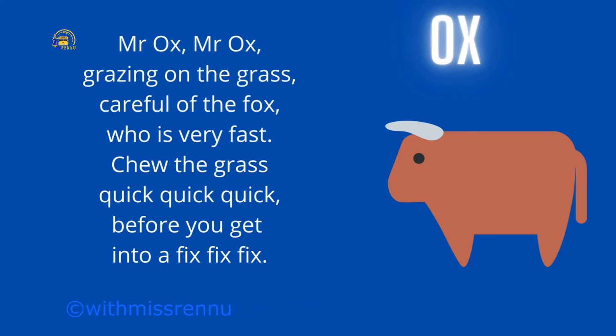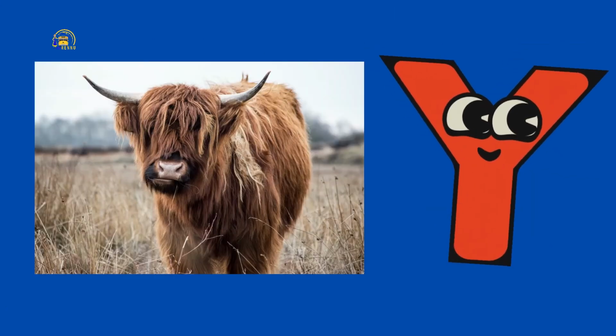Mr. Ox, grazing on the grass. Careful of the fox who is very fast. Chew the grass quick, quick, quick before you get into a fix, fix, fix.